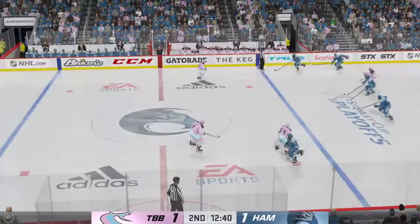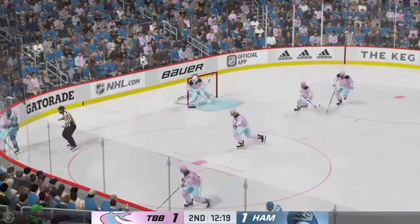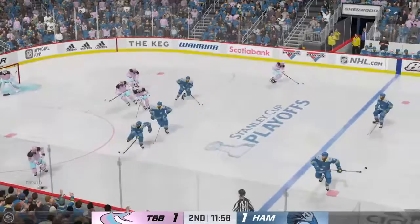Jones with the puck, getting some speed, passes to Wilson. Wilson at the circle, passes to Ibrahimovic to Morgan. Morgan shoots, it's blocked. Puck in the corner. Wilson in front, oh, big save by Weaver. Hamilton almost took back that lead already, but Weaver with the save.